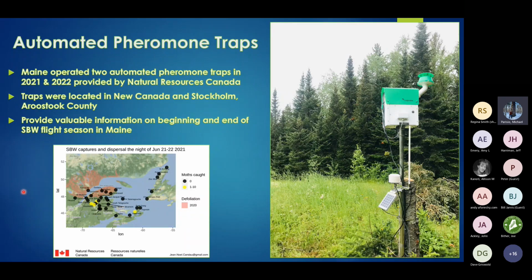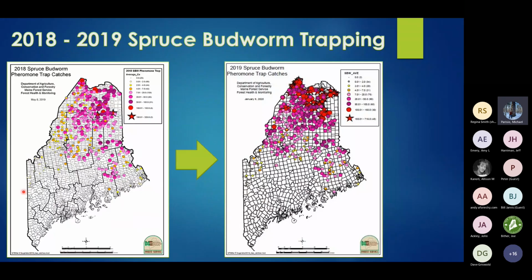I want to mention that because that's another piece of the puzzle. As we evolve with shifting climates, it's really important to know when spruce budworm is active to see if those dates are changing, so we can do a better job of monitoring. That's really useful information. You can see on that map on the left how our 2 main traps plug into a greater network that's been ongoing in Canada to monitor activity across the region, as far as when spruce budworm starts flying for the season and ends.